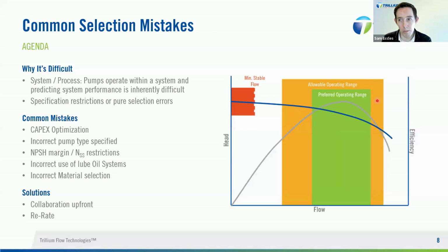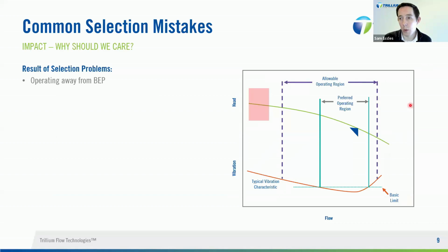and ultimately the system. So to follow on from that diagram, we'll just maybe expand a little bit more as to why it matters. Selection problems matter because they mean that the pumps end up operating away from their design condition. So we spend all the time and the R&D budget to make sure that we achieve exactly this design condition that's specified on a data sheet. But if that is not a meaningful condition and that is not reflective of reality, what ends up happening is you end up operating back here and the pump is running with significantly higher vibration.